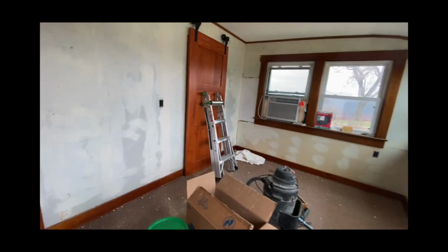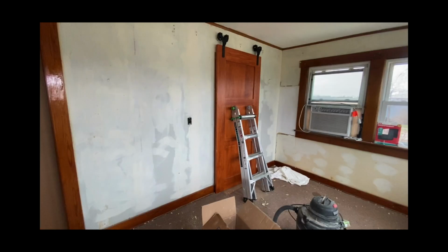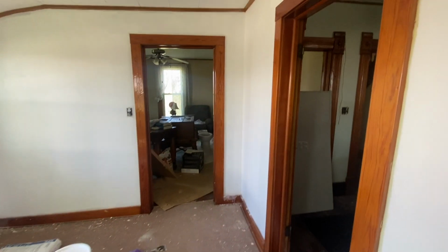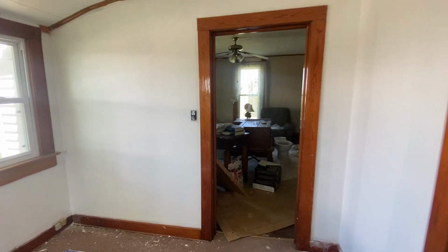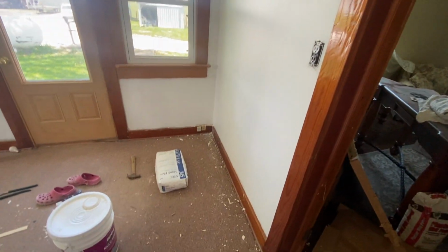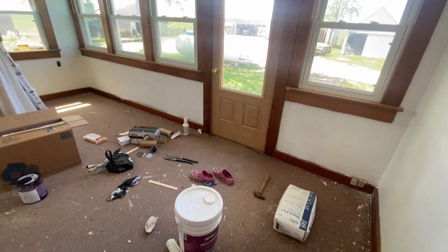The sunroom has definitely become my favorite room in the house, and we picked out this really pretty blue wall color for it, and I think that it is just coming together so nicely. And because there's so many windows in this room and it's a west-facing room, we get a lot of sunlight in here, and it is just really starting to feel like a cozy and inviting space. And I cannot wait to get our furniture in here.